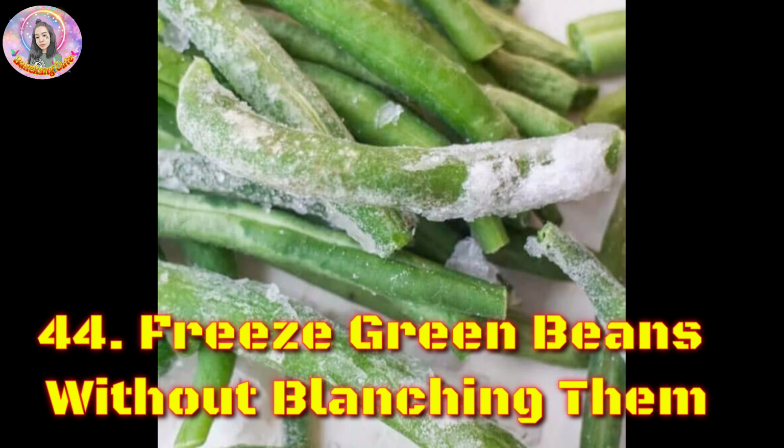To keep the green beans fresh, whether they're store-bought or freshly grown, remove the ends and cut them in half. Make sure all the dirt is removed and dry them for 20 minutes. Finally, place them in a Ziploc freezer bag and put them in the freezer for as long as you want.